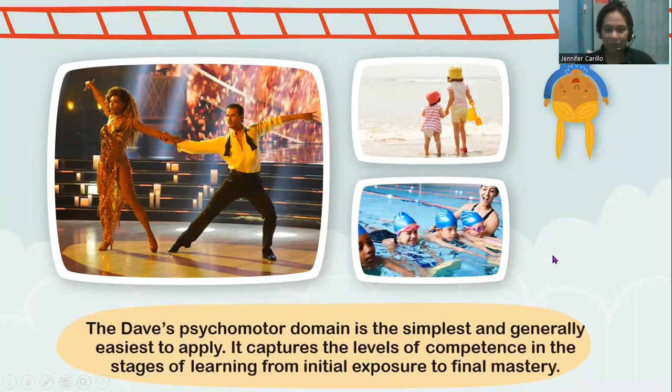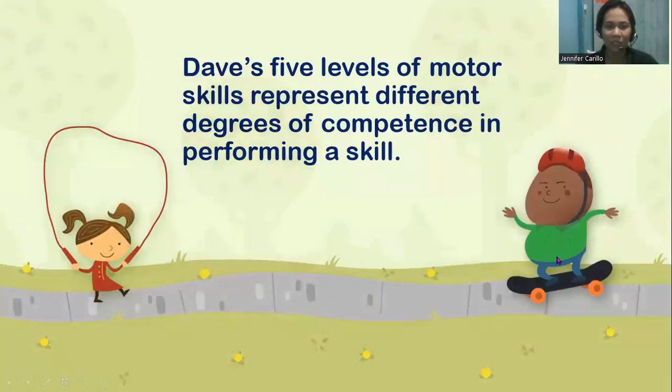The Dave psychomotor domain is the simplest and generally the easiest to apply. There are other psychomotor domains presented by other educational experts, but in my presentation, we will use the Dave psychomotor domain. This domain captures the levels of competence in the stages of learning, from initial exposure to final mastery. So how do we develop the masterful skills of the students? According to Dave, there are 5 levels of motor skills to represent different degrees of competence in performing a skill.